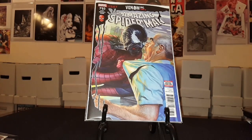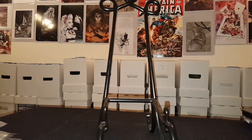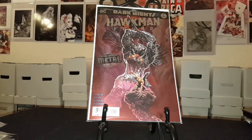Okay, now for my DC books. That was all my Marvel books. Now on to DC. This came out today. Looking forward to reading this. It's Dark Knight's Hawkman Found. I'm not sure, but I believe it may just be a one-shot. I'm not 100%, so don't quote me on that, but I picked that up.